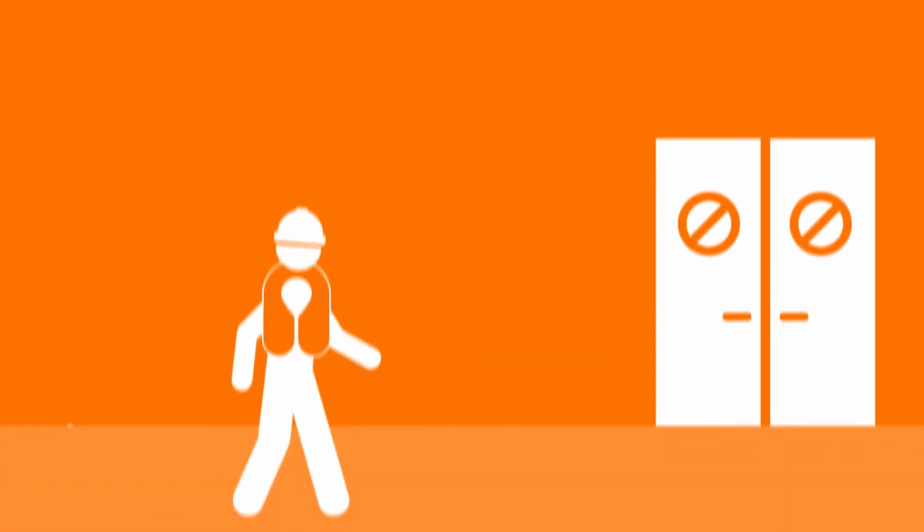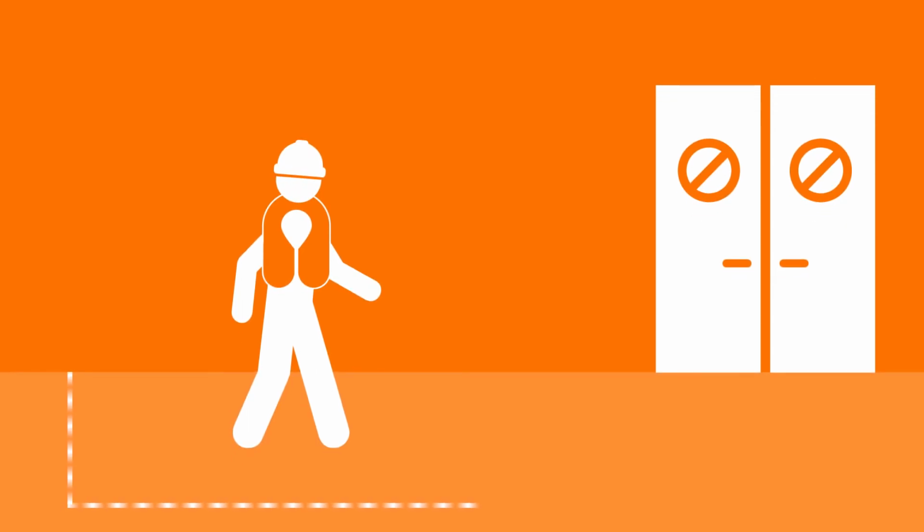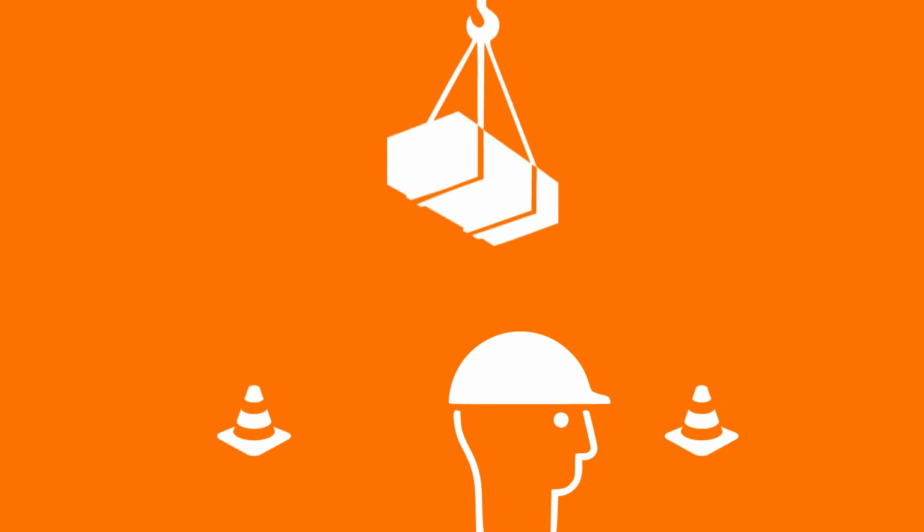Picture and sound recordings are forbidden. Derogations may be requested by the project management. No access to any areas that are not related to the work performed by the company. Never linger under suspended loads.